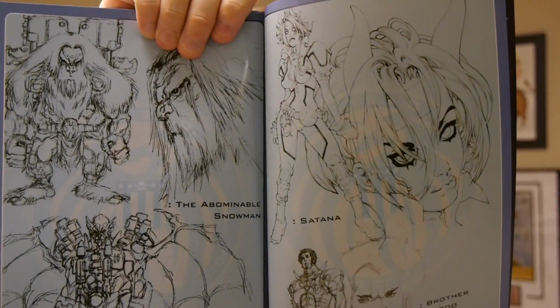It's $34.99. You definitely get a hell of a lot in here. Let's see if this has a page number. It doesn't have a page count. There is scripts, which I think is really neat. I always like extras like that. And then there is sketches as well, so you can check some stuff out there.